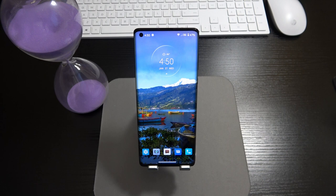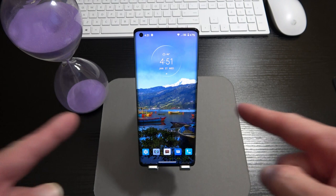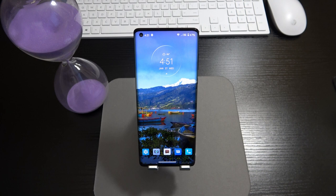Now, we had a lot of activity going on in 2020. We had a lot of great devices that came out in all three categories, whether it be budget, mid-range, or flagship. But pertaining to flagships, this to me has to be one of the best flagships in 2020. I think it was one of the most slept on flagships that came out in 2020.